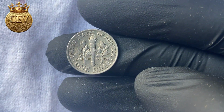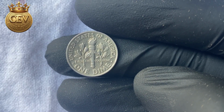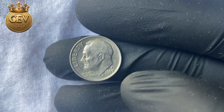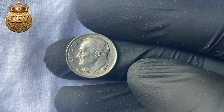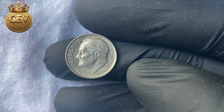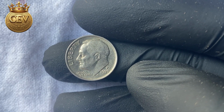Maybe it was received as change at a grocery store, dropped into a coat pocket, placed beside a telephone, or saved in a household container with dozens of other coins. But collectors see something different. They see a date, a mint mark, a manufacturing history, a physical condition, and a series of questions.